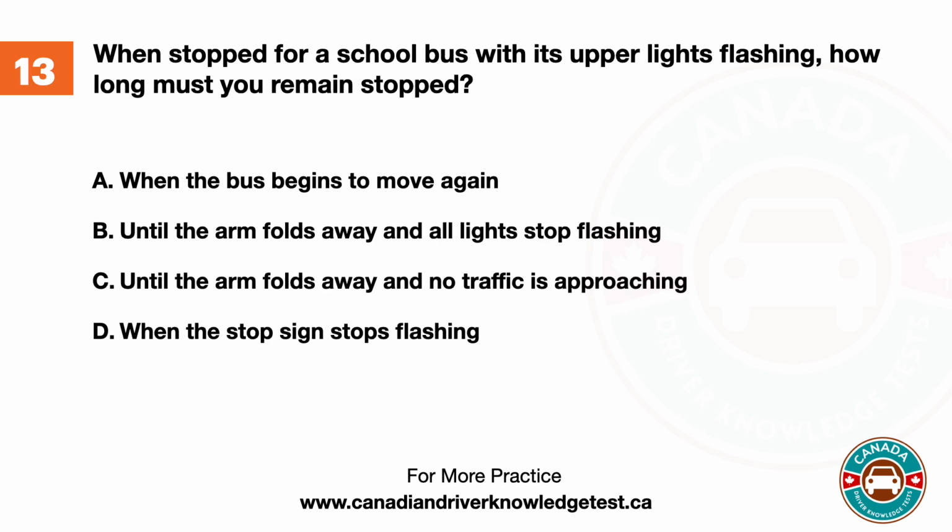Question 13. When stopped for a school bus with its upper lights flashing, how long must you remain stopped? A. When the bus begins to move again. B. Until the arm folds away and all lights stop flashing. C. Until the arm folds away and no traffic is approaching. D. When the stop sign stops flashing. The answer is B. Until the arm folds away and all lights stop flashing.